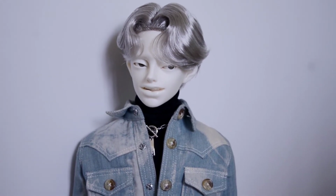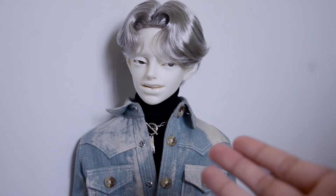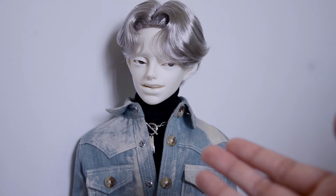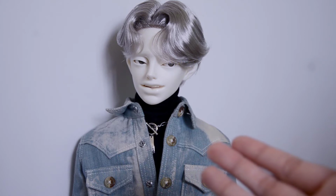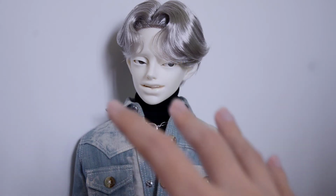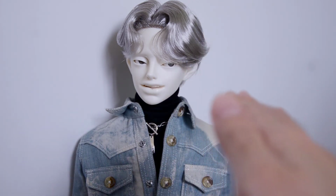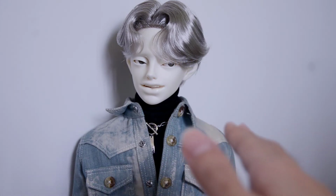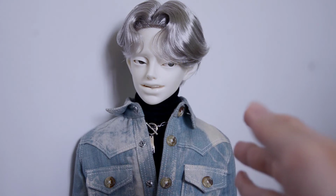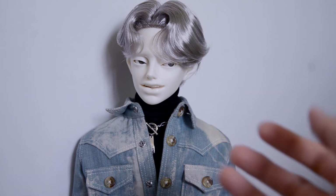A really long time ago, when I first joined the hobby in 2009, it was really common for people in Singapore with dolls to name them Japanese names or English names. I think because there was a lot of overlap between doll collecting and the cosplay hobby and anime in general, a lot of people had their dolls with Japanese names. It was super common. And then English names were really common as well, and only a few people actually gave their dolls other types of names.